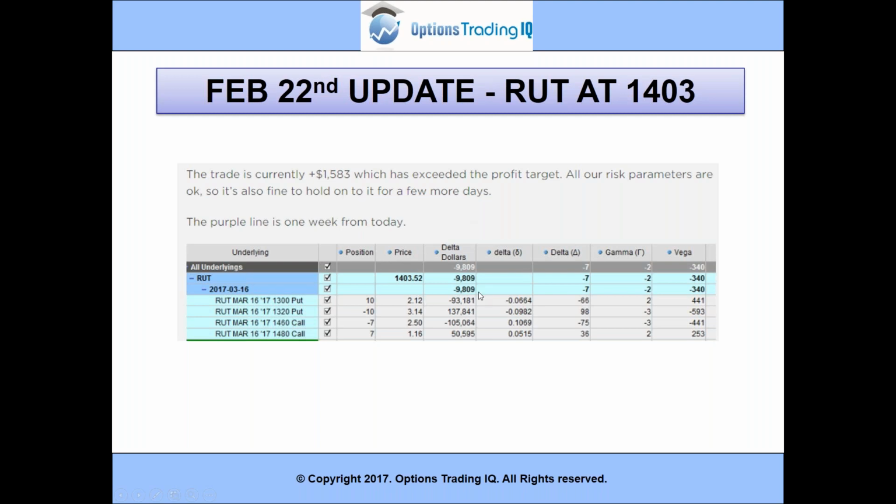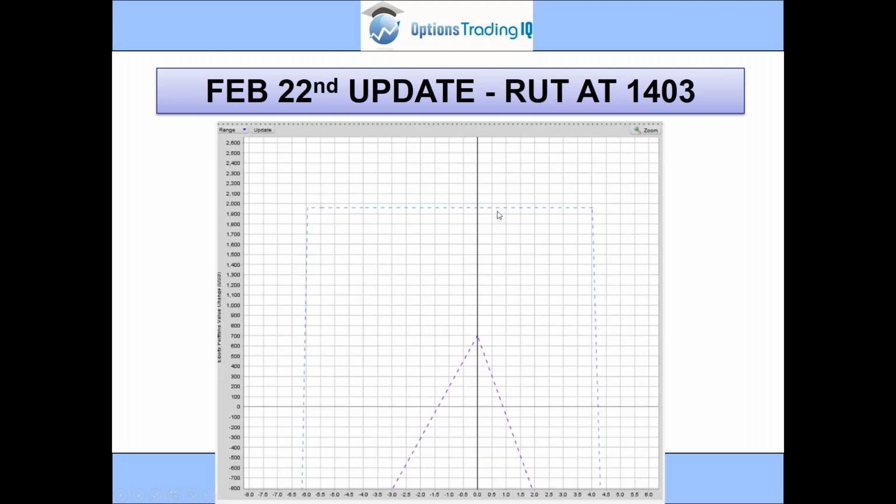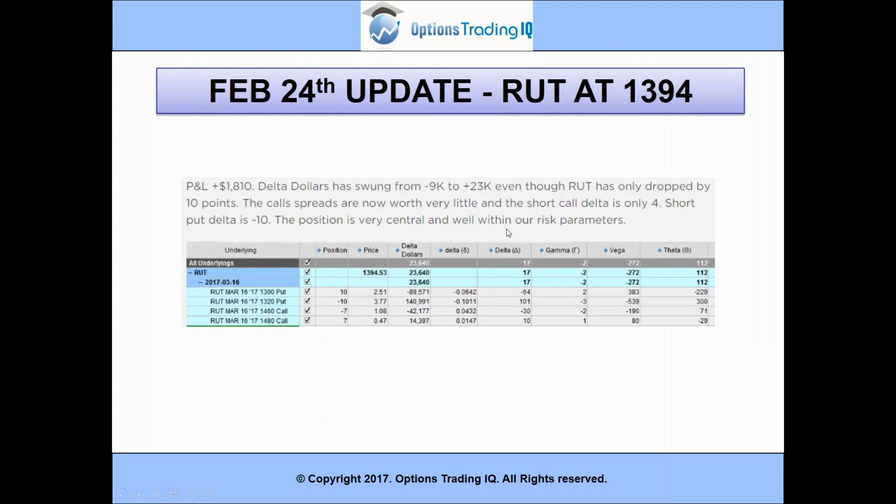From a risk perspective, none of our warning signs had been hit at all. We were looking really good at this point. So here we've got still 4% on the upside, 6% on the downside. Still got a lot of income potential in the trade. A couple of days later, we've picked up another couple of $100. We're up 1,800 now. We're getting within a sort of 3 weeks to expiry now.